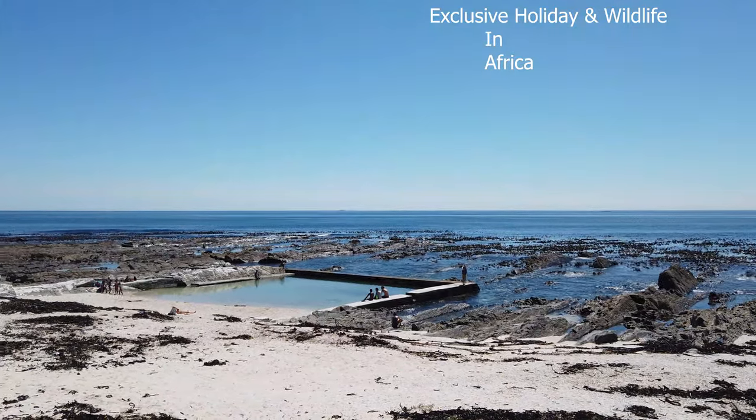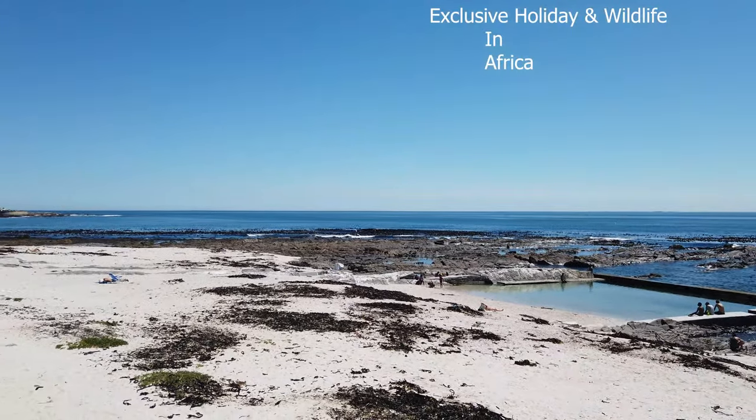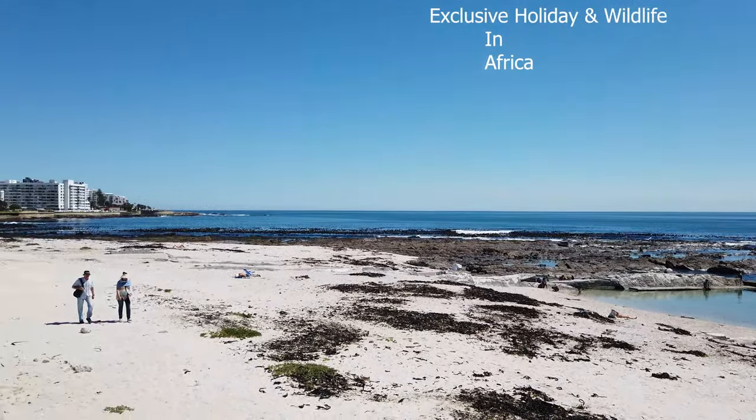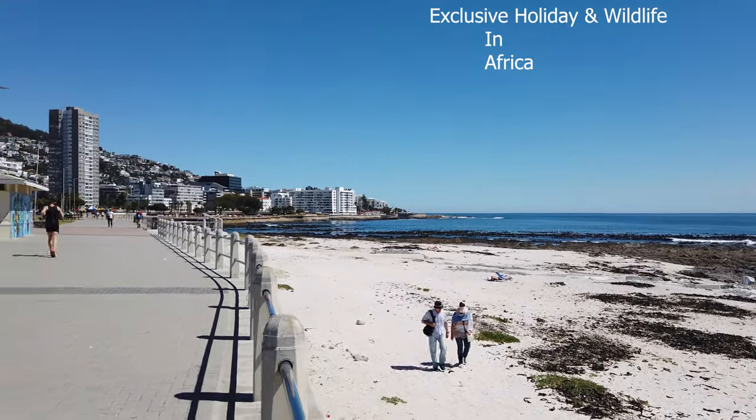Granger Bay to Sea Point is a stretched, flat, paved walkway with beautiful views. The activities you can do here are you can jog, you can walk during sunset, and a lot more.